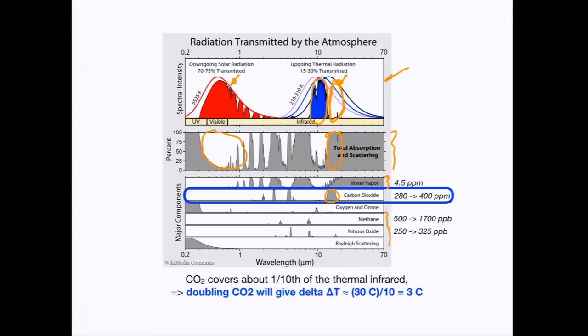But if we go with 1/10 of the thermal infrared, then remember in my model, when I doubled the absorbing layer at all wavelengths, I got 30 C of temperature change at the surface of the Earth. So I'm going to say here, instead of 30 C, I get a tenth of that, because I'm really only adding the extra black layer in 10% of the wavelengths, which tells me that if I double the CO2, I should get about a 3 degrees Celsius change at the surface of the Earth, roughly speaking.